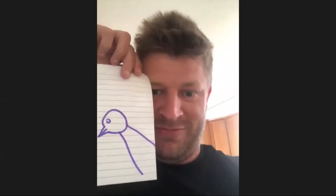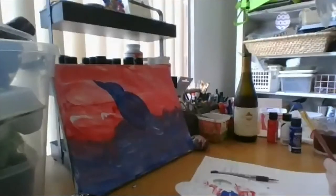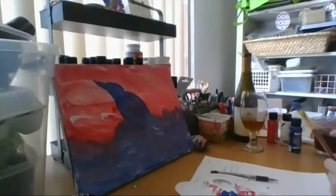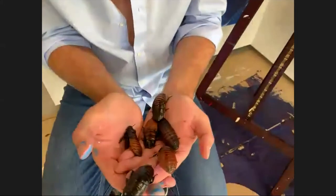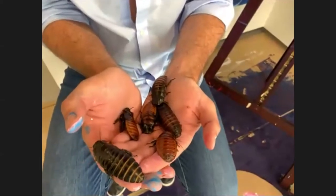All right, everybody, the big reveal. This is the first exotic animal guest of the evening. Not the last one. All right, let's zoom in here, see what we have. Does anyone know what those are? These are hissing cockroaches from Madagascar. The males have a tendency to hiss more than the females.